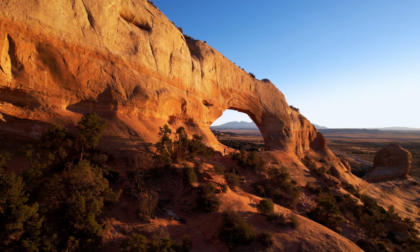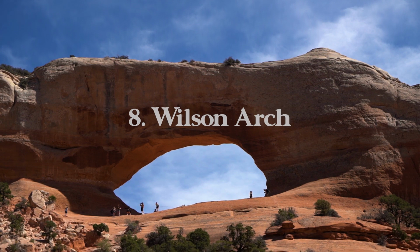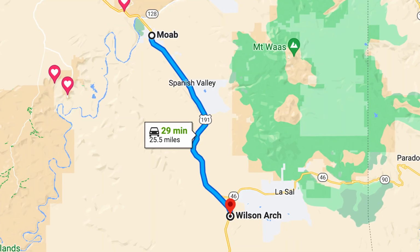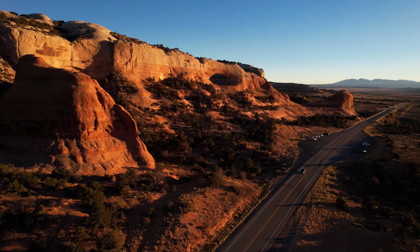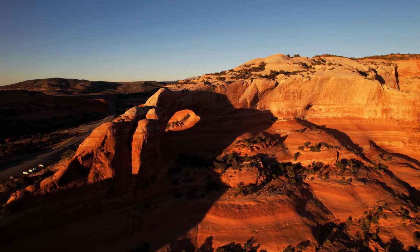Next up is going to be Wilson Arch, which is another beautiful sandstone arch located just south of Moab. It's one of the largest freestanding arches in the world, spanning over 91 feet and reaching a height of over 48 feet. Wilson Arch is just a 28-minute drive south of Moab, and it is on the way to the Needles district of Canyonlands. So if you're going to visit that area of Canyonlands National Park, this is the perfect stop because it's right on the side of the road.